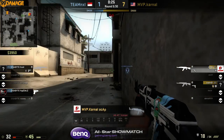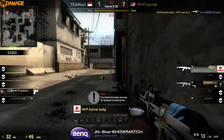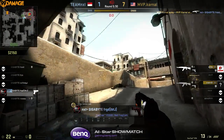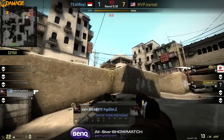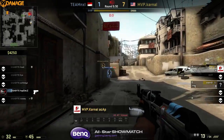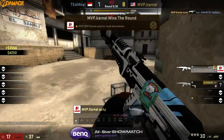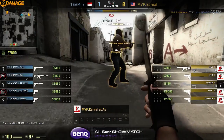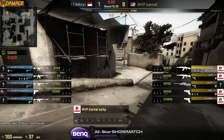He's coming in from A long. Good timing on that, but ACAP already covers that. And as I said, the low HP is getting abused, so to speak, by the terrorists right now. Forge is coming in from CT spawn. MVP already spotted that, and ACAP moves back. Intelligent play by him. 3 kills in the round to make it 8-1 in favor of MVP.karnal.